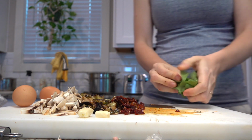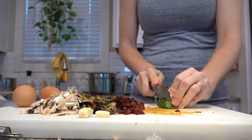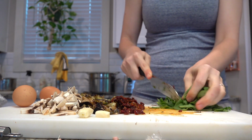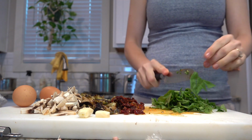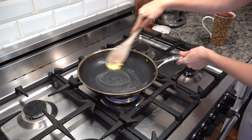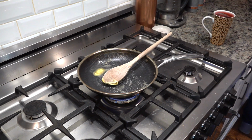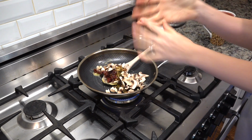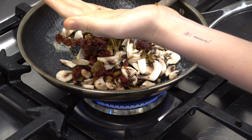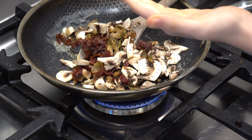Then I took some organic spinach and I kind of bunched that up and chopped it up. Then I made my way over to my pan and I added some Kerrygold butter, and then I threw in all of my veggies except for my spinach and my garlic, and then I added some salt and pepper and allowed the veggies to just cook up for a little bit.